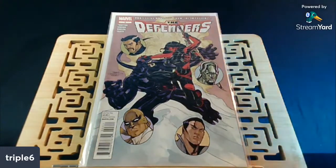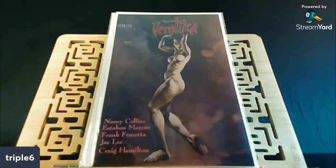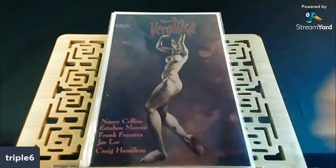Speaking of dope books, check out this Frazetta cover. We got Verotica number 5. That's a beautiful cover. Frank Frazetta, man.